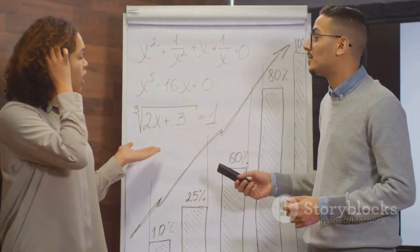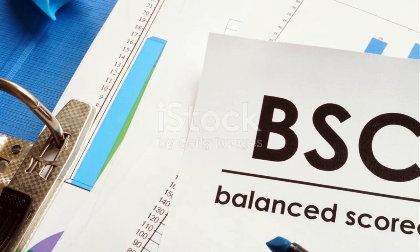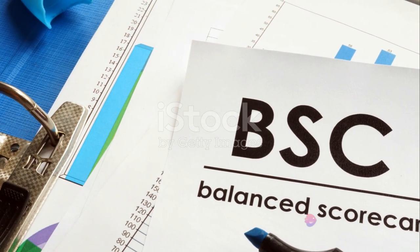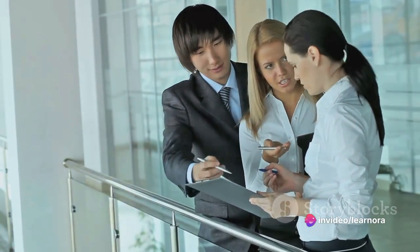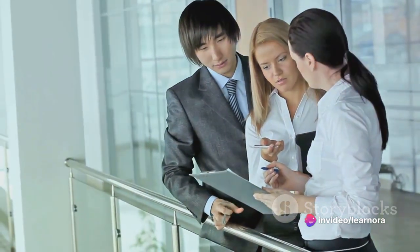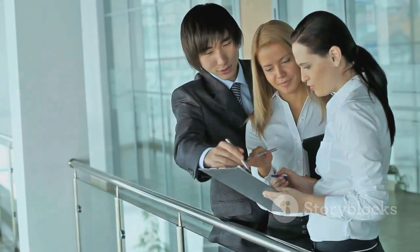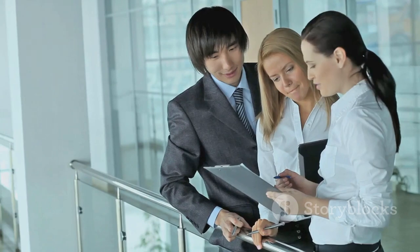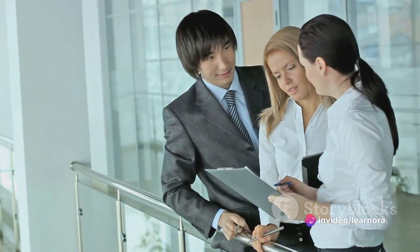Today we dive into the fascinating concept of the Balanced Scorecard. The Balanced Scorecard, often abbreviated to BSC, is a strategic management performance metric. It's a tool that businesses use to identify and improve various internal functions and their subsequent external outcomes. This concept was first brought to light in 1992 by David Norton and Robert Kaplan.